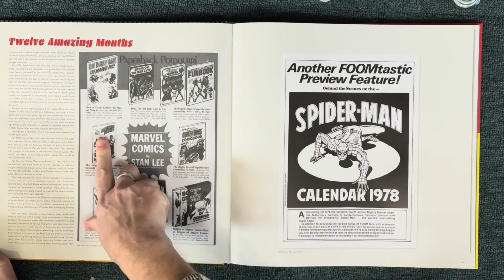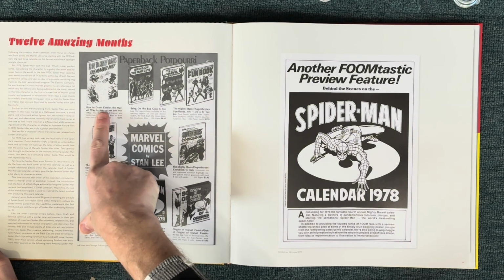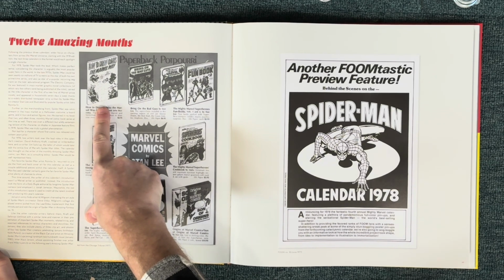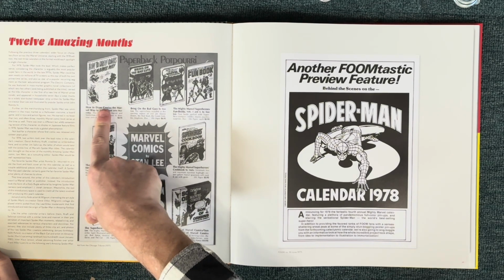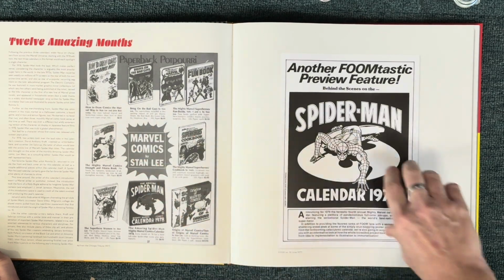How to Draw Comics the Marvel Way, $8.95. And I think it was a hardcover. I have a hardcover. It's not a first edition. The dust cover's all beat up, but I don't care. The whole point of it is because it's an awesome hardcover. It's like a 5th printing or something, 6th printing. I've got a soft cover.